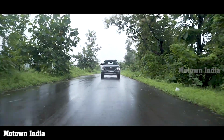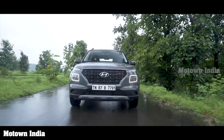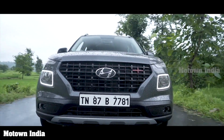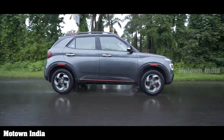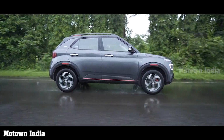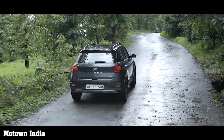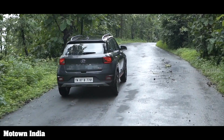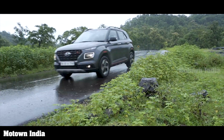The iMT has been provided only for the 1 litre Kappa turbo petrol engine variants that include the SX and SXO. Both these variants have an additional variant that goes by the name Dual Tone Sport. Thus in total there are 4 variants that come with this new iMT. So how does a Dual Tone Sport differ from its counterpart?